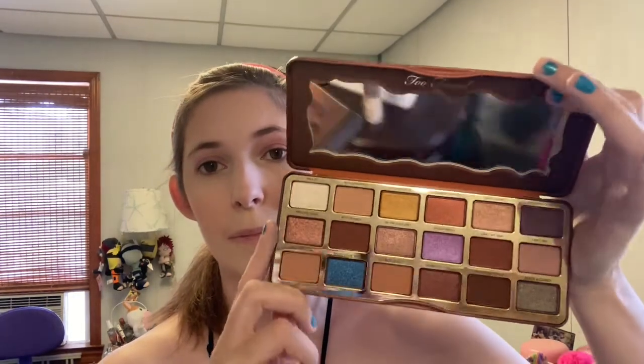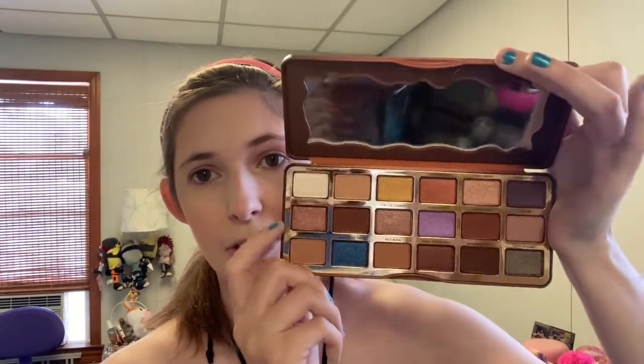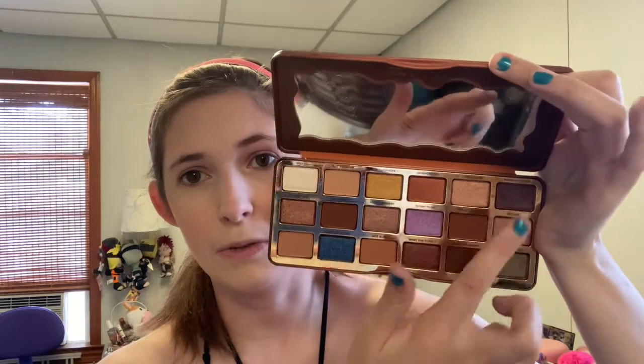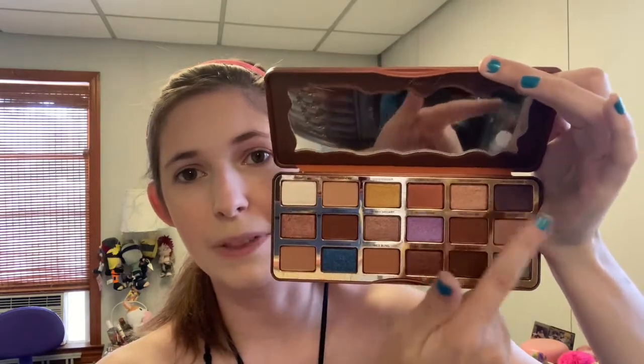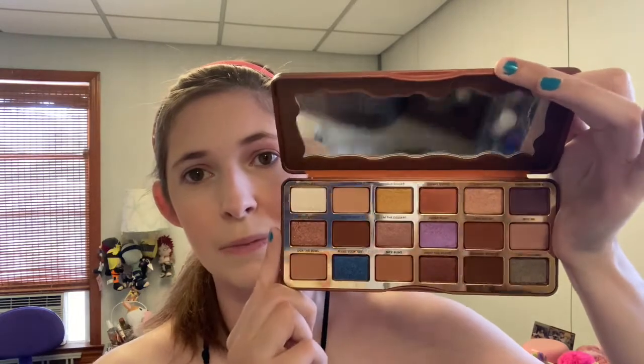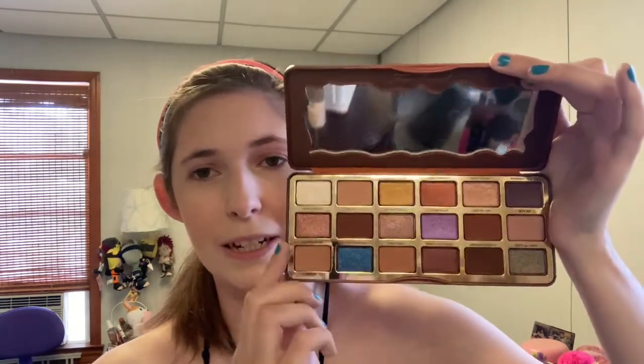I think by discontinuing these two, Too Faced was looking to take maybe their best or favorite chocolate ideas, put them in one palette, but vamp them up a little bit. So it looks like they tried to redo the blue, the green, the more plummy purple, and this is maybe a more pinky purple. And of course they're gold, they're amber, that kind of thing.